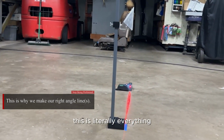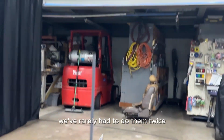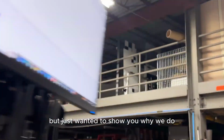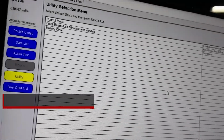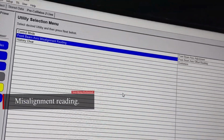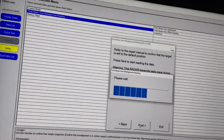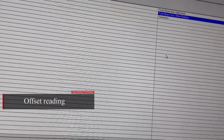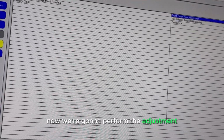This is literally everything. Once we learned how to do this with lasers, we've rarely had to do them twice, although today it'll probably make a liar out of me. Hopefully not, but just wanted to show you why we do things in that manner. So now we're going to do the misalignment reading first. And now we're going to do the offset reading. And now we're going to perform the adjustment.